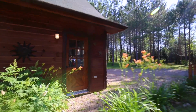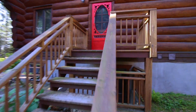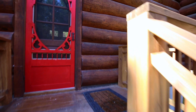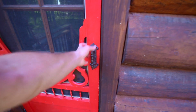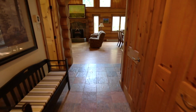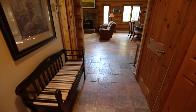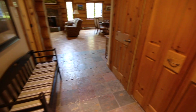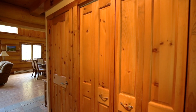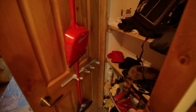Let's go see the interior. So we step in here to a nice entrance, about 6 feet wide, with a nice closet here, a big closet for jackets and whatnot. Plenty of room to take your shoes off, hang up your coat. Another little closet here, more of a broom closet.